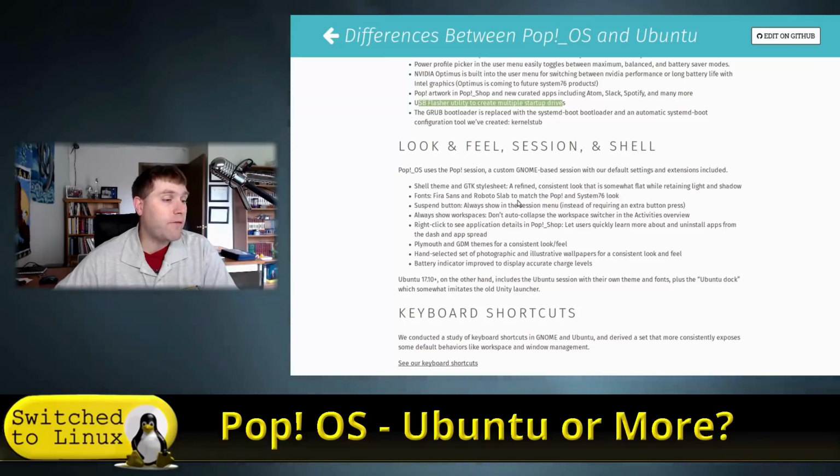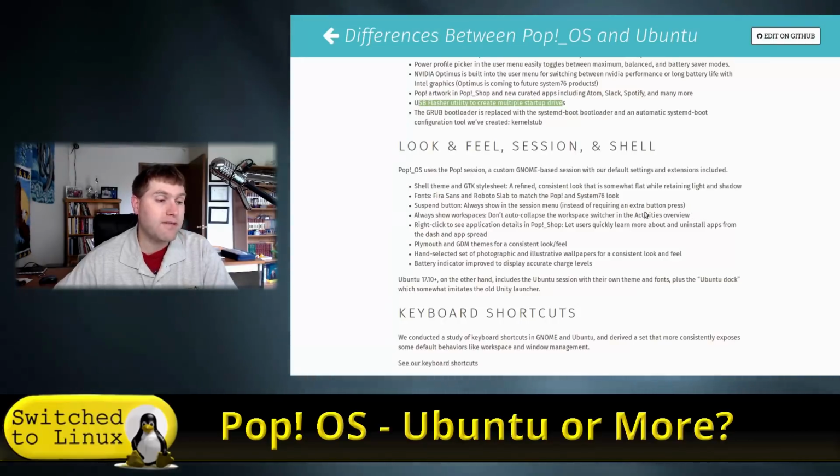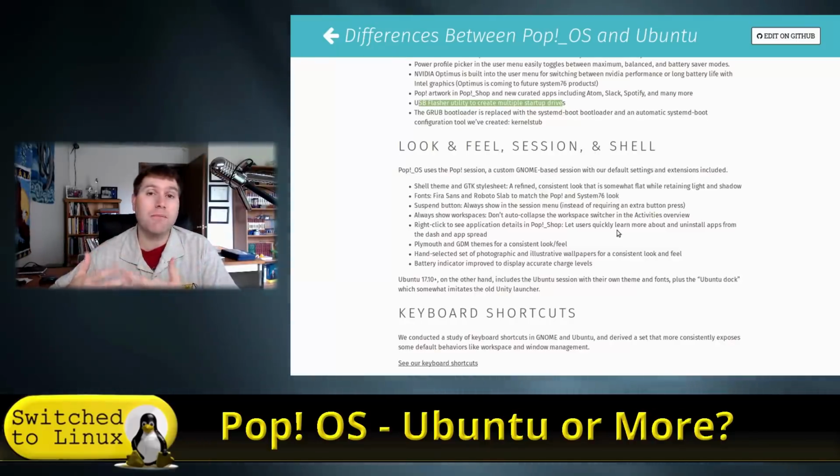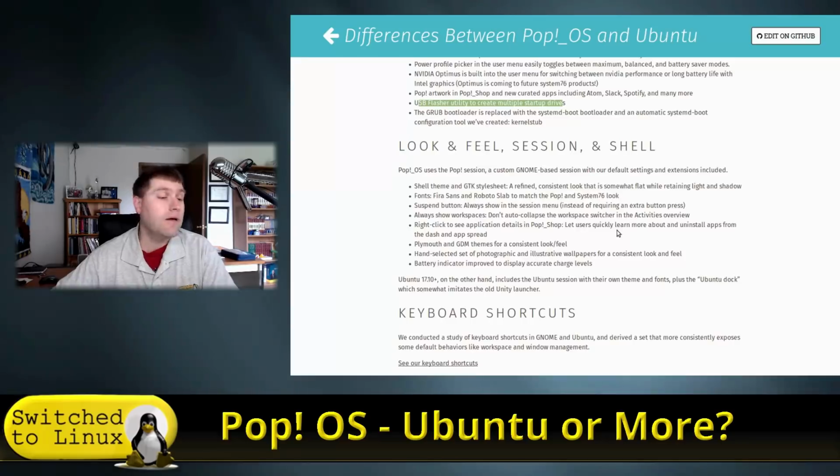So they have modified the GNOME shell. They call it the Pop session. So it will have basically a refined style sheet. They've added a few different fonts. They have the suspend button, which always shows in the session menu instead of requiring extra buttons. So if you are a person that suspends your computer, you have that. So that's why I feel like it's a much more complete operating system in many ways because of that, really.